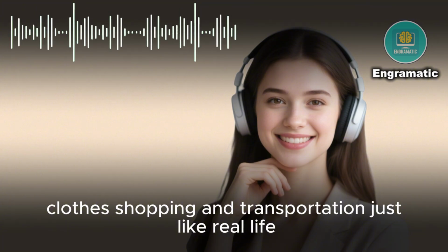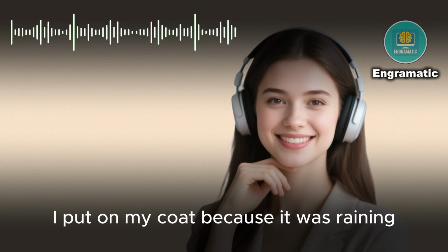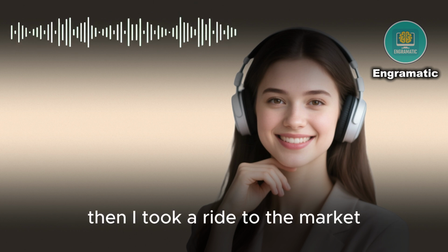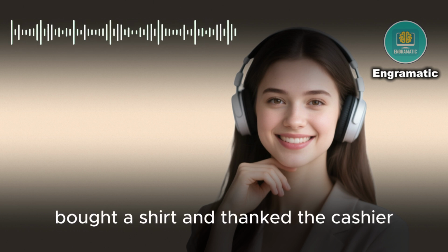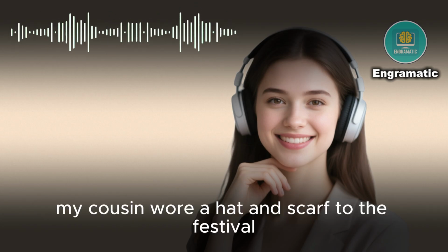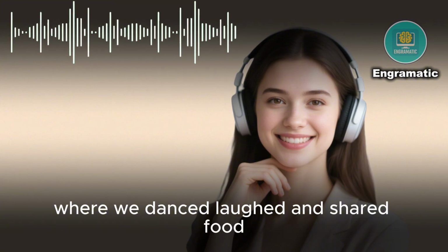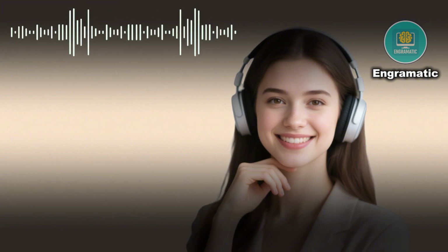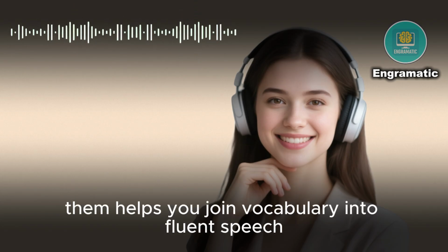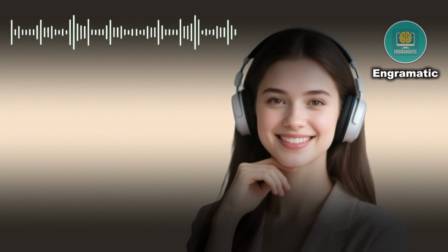Just like real life, practice aloud, slowly. I put on my coat because it was raining. Then I took a ride to the market, bought a shirt, and thanked the cashier. My cousin wore a hat and scarf to the festival, where we danced, laughed, and shared food. Each sentence is long but natural, and repeating them helps you join vocabulary into fluent speech.